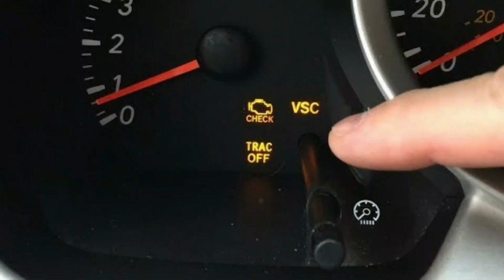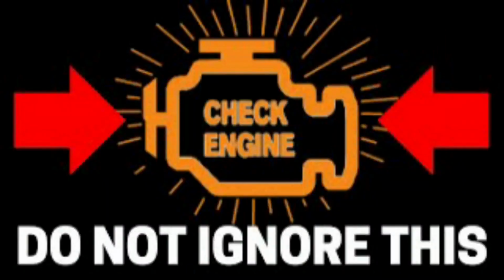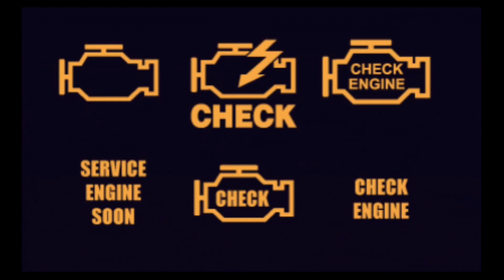Check engine light. The check engine light is feared by many drivers for a good reason. It has so many reasons for why it might come on. They range from very minor, like a broken gas cap, to severe, like a clogged catalytic converter. When this light comes on, check your gas lid before anything else. If the gas cap is closed, we recommend taking your car to our auto repair shop for engine diagnostics.